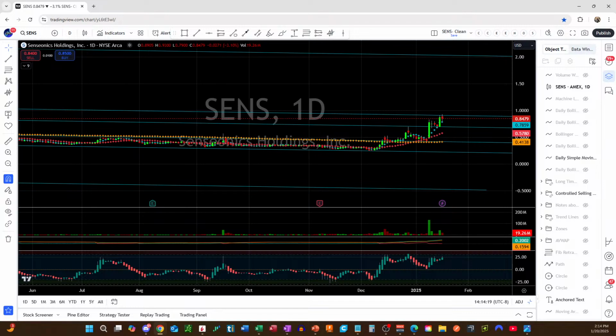So with that in mind, let's go and check what other. So these are the chart characteristics that I thought were interesting and kind of solidified this bullish momentum for Senseonics. So let's look at some buying channels also.